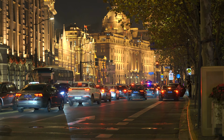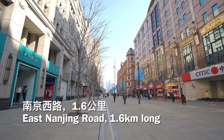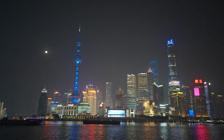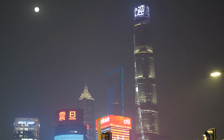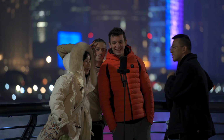So the best way to get here is through Nanjing East Road, a magnificent pedestrian street that will take you to the heart of the Bund. Walk it all the way, then just cross the street and be mind-blown by the skyline. And once you're here, just walk along the Bund in any direction. Enjoy the skyline, take some pictures, all the typical stuff everybody does. And not so typical.